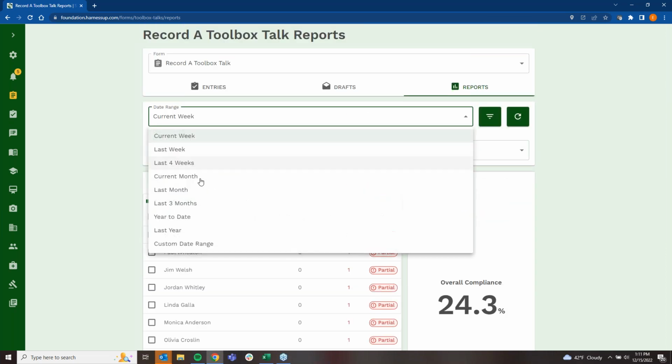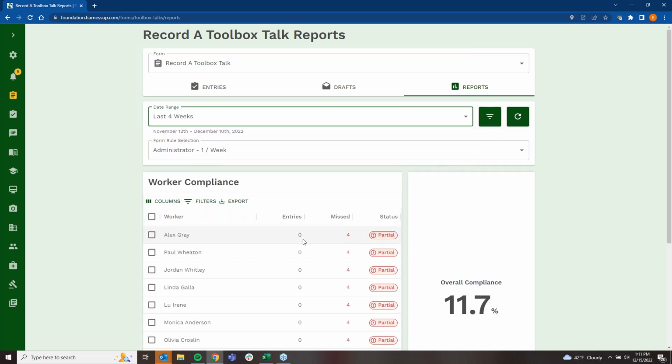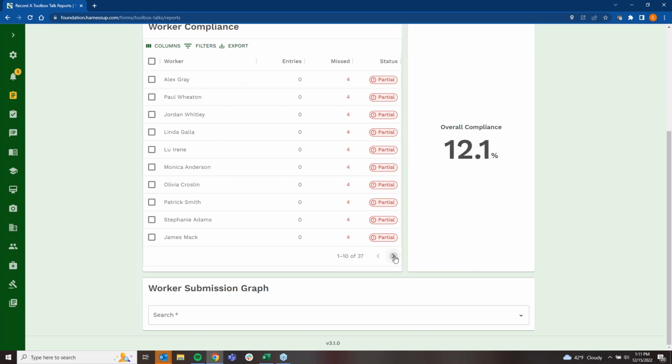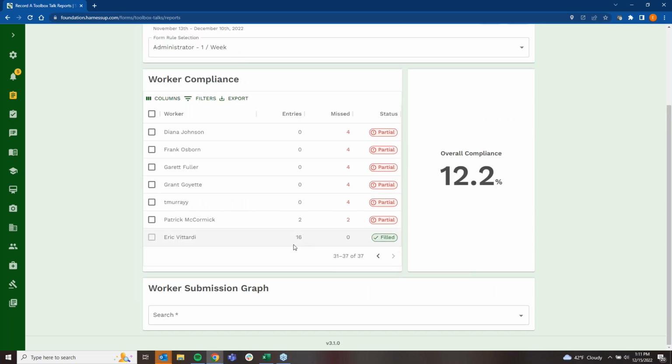So in this case, let's go ahead and, I don't know, I'll pick the last 4 weeks. I got a lot of test data in here. So these folks aren't necessarily doing what we want them to be doing in here. But at the end here, I'm in this database pretty frequently.